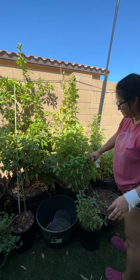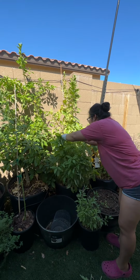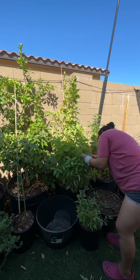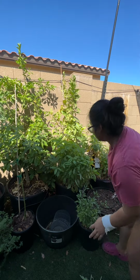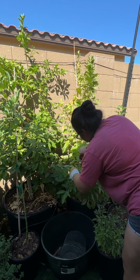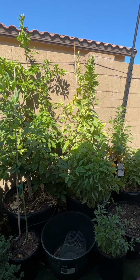This is another one of my basil bushes. Also very huge. I'm gonna cut off as much as I can. Okay, and then okay, I think that's good.